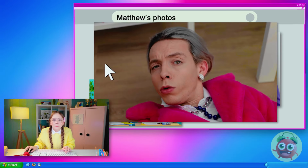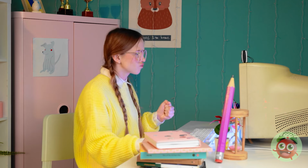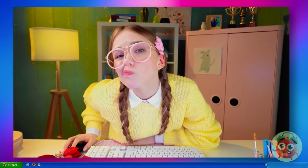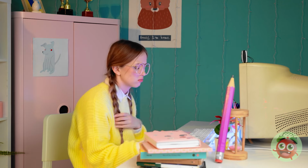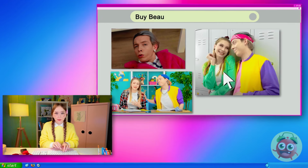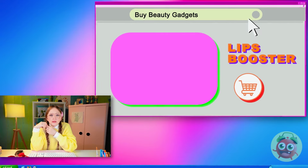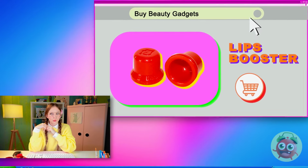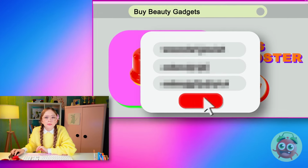Anything? Oh, interesting. Who's that? He has a girlfriend? Of course he does. I'm not really his type anyway. He won't notice me. Not with these pigtails. But maybe I can change that. Ooh! Look at these! They make your lips bigger? I'll give it a whirl. Why not, right?